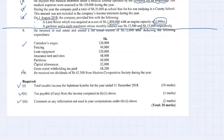So we are told that he invested in real estate and earned a net rental income of 72,000 after deducting the following expenditure. So we're given the various expenses there. Now there are two ways of looking at income tax relating to rent. You have the option of treating it like a business, whereby you take the gross rent, then you less expenses, and you have the option of just paying tax at the residential withholding tax rate of 10% on the rent income, which is considered to be final.